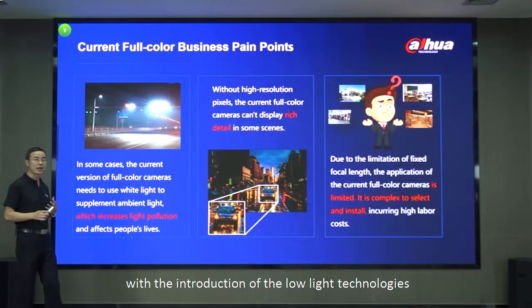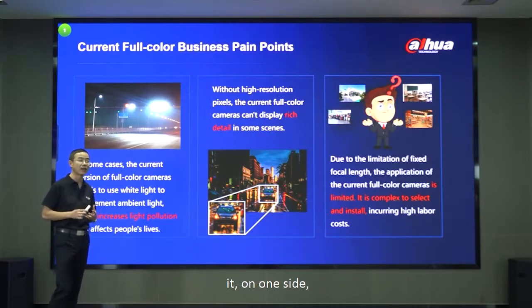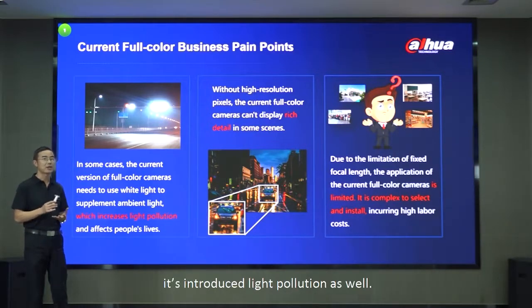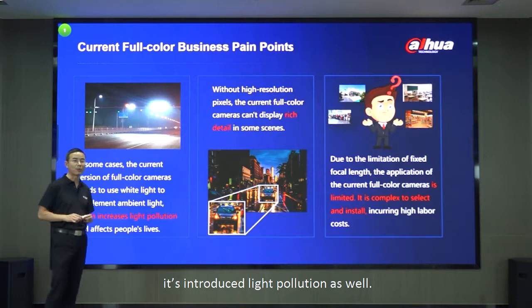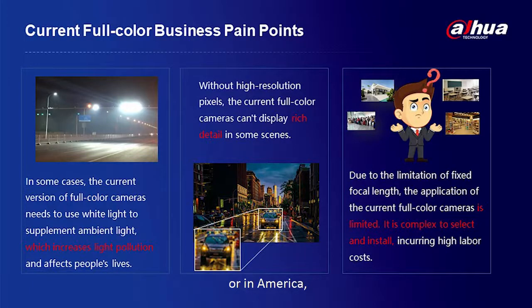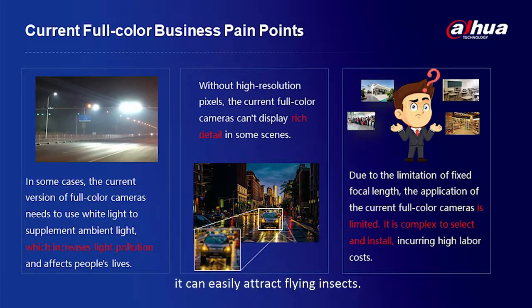However, with the introduction of low light technologies, especially with a supplementary white light, it solved the low light conditions on one side, but on the other side, it introduced light pollution as well. In certain markets, especially developed markets like European countries or America, light pollution is one of the main concerns of the end users. At the same time, the white light can easily attract flying insects, which can interfere with the image quality very easily. So that's one of the pain points from the user perspective.